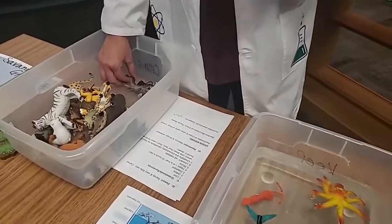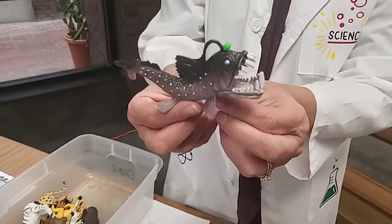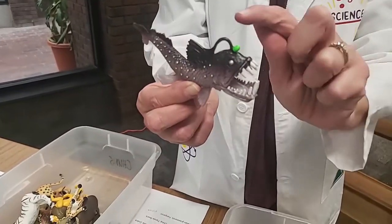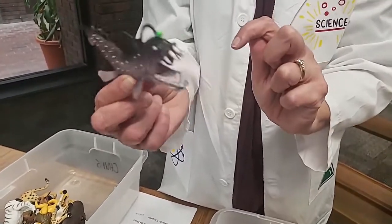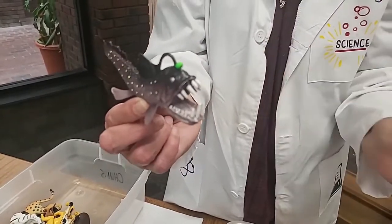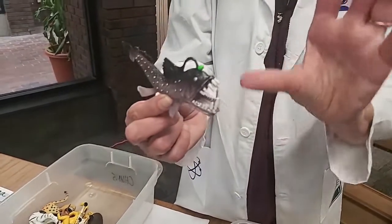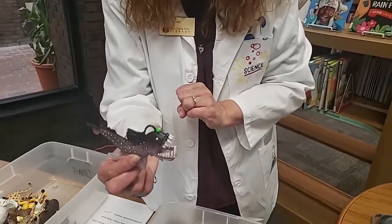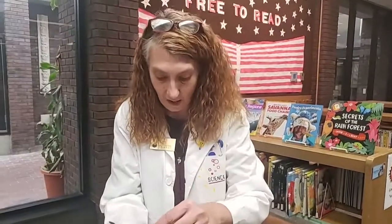Now, if you'll remember, I talked about that the ocean is very, very deep. And the deeper you go, the colder it gets and the less light there is. So at the very bottom of the ocean are some scary animals like this fish. This is a lanternfish. He has a little hook on the top of his head that can dangle down over in front of those big, giant, scary teeth. And another smaller fish might come by, and then he can close up on it and eat it. This is one of the ones that you'll find way deep down in the depths of the ocean.